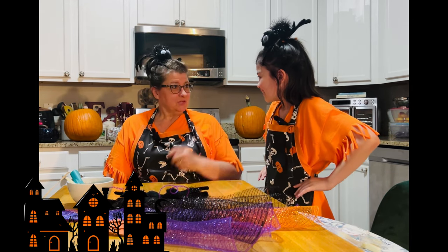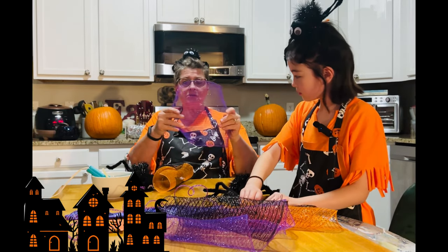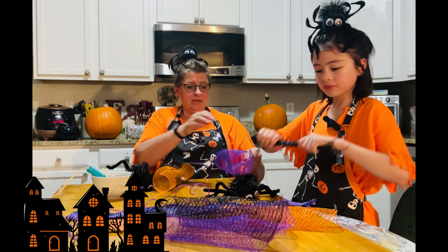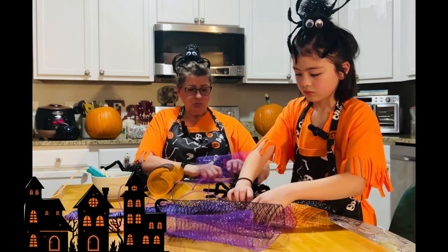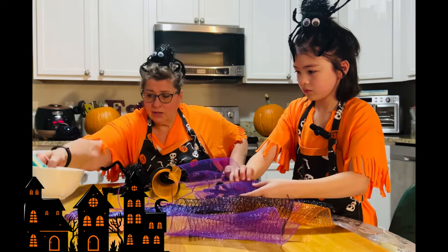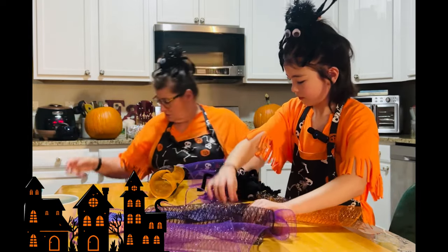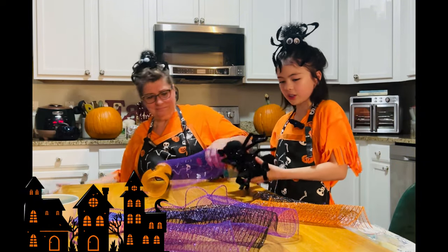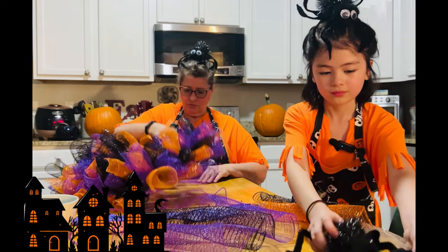Okay. The 10-inch wide rolls of deco mesh, and we just cut them at 10 inches, so they're like squares. And then you just roll these up, and I'm going to move this out of the way so we can put that wreath up here. Put the spiders, they can sit and talk. Okay, Charlotte, you're going to talk to your friend. There you go. Whoops. I'm throwing everything everywhere.